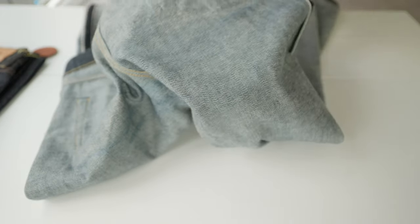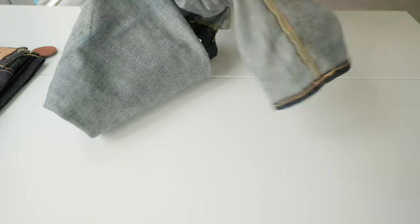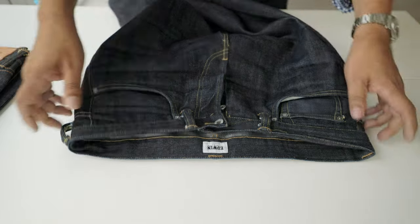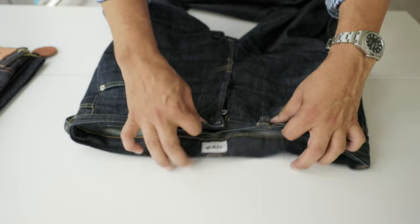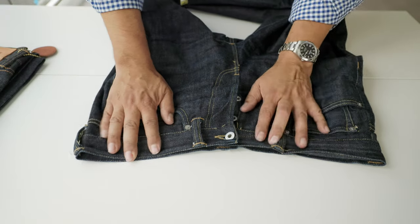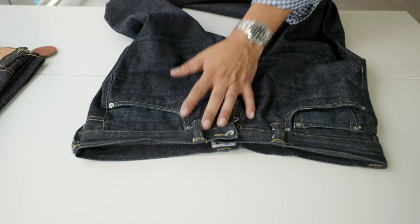And you see how it's bleeding inside too. It's really, really fast. I really like the fitting of these jeans. I enjoy wearing this a lot. It's very comfortable, not really stiff, and I'm very pleased. But I think the denim itself is not one of the best. Of course, the price is in relation with that.